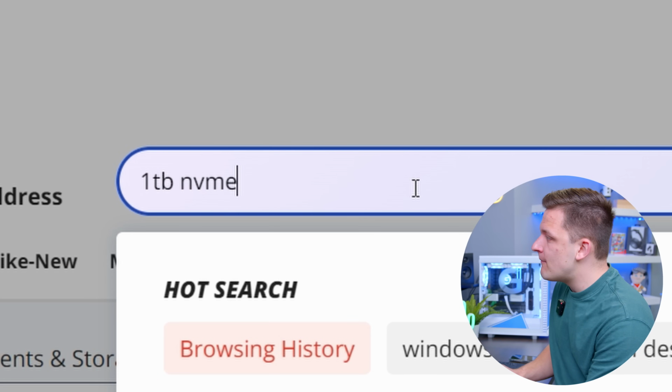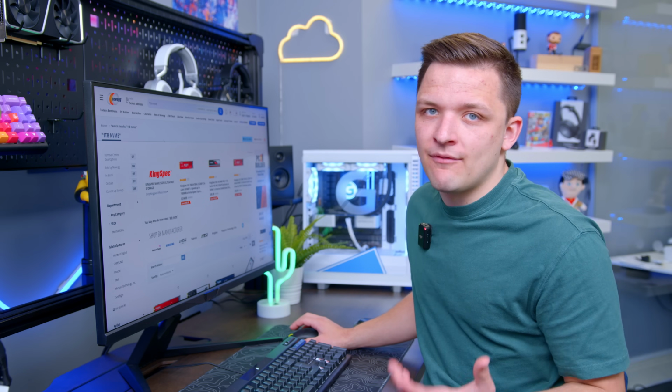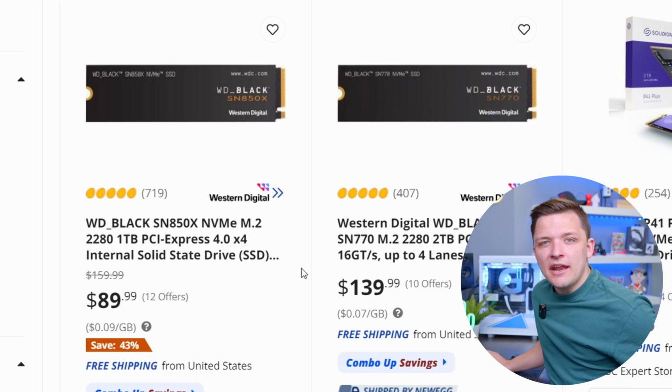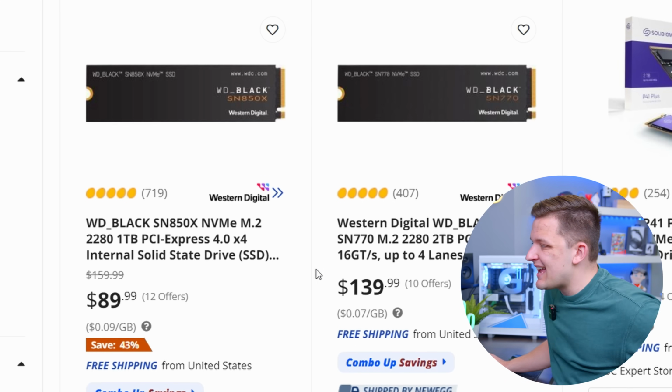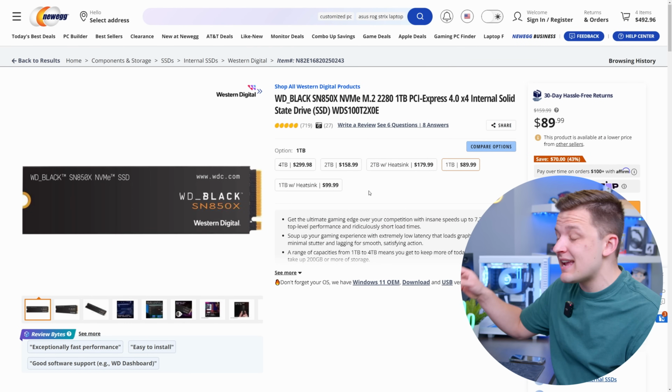We want a 1TB NVMe. I'm just trying to tick off as many parts as possible to see what kind of headroom we have left for the GPU at the end. Again, let's look for those best-selling options and go a little bit higher end with the drive. WD's Black SN850X is another drive we've had really good experiences with, and at $90, it's not a bad deal.